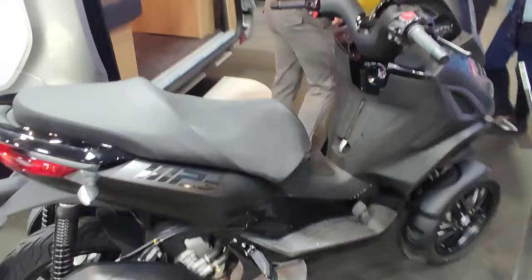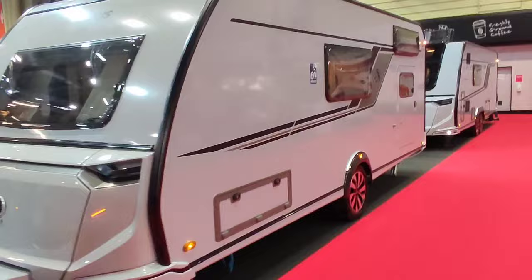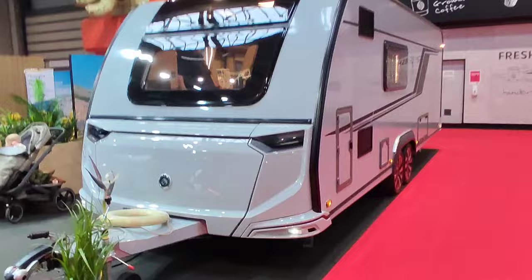It's one of them freewheel scooters, MP300. The show is just so big, I'm likely to lose track of where I've been and where I haven't seen. Kind of skipping past the caravans a bit because it's not really my biggest interest. I prefer the motorhomes, camper vans. But as I said, if I see any nice caravans that really take my interest, I'll have a quick look.